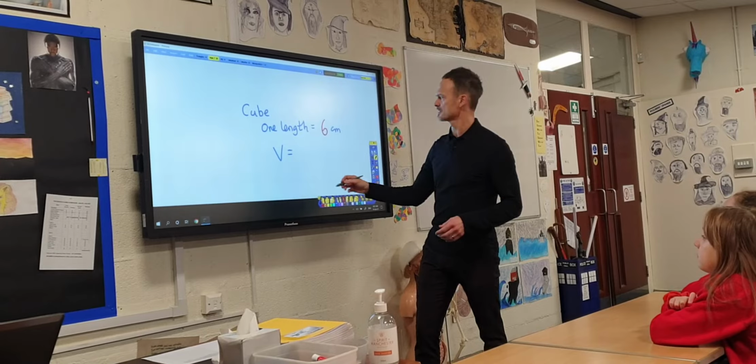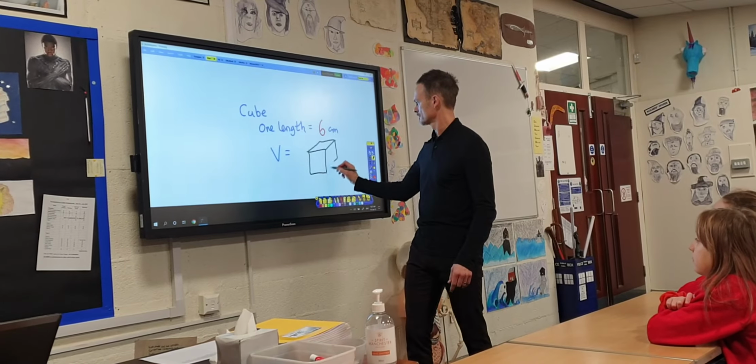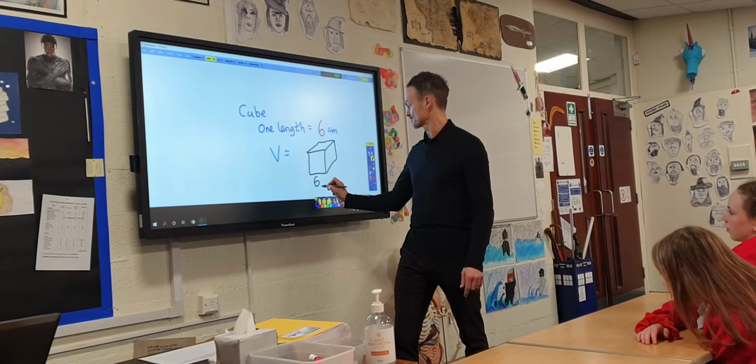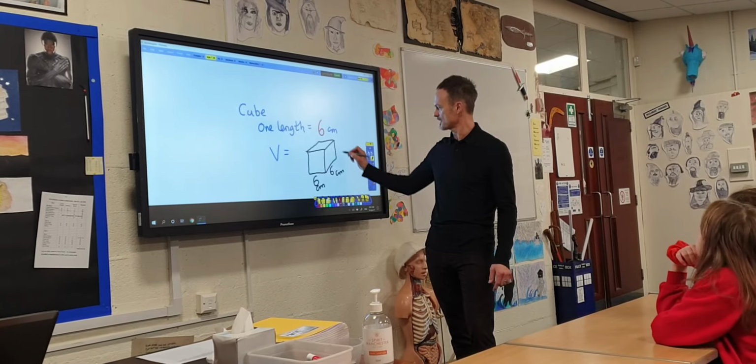Let's get Mr. Dennis in. Cube, 1 length of 6, Mr. Dennis, so we can draw a little cube. We've got some more 3D shape volumes coming up quite soon, I think tomorrow. Mr. Dennis, this is 6 centimetres. What's this one? 6 centimetres, and we need that one.